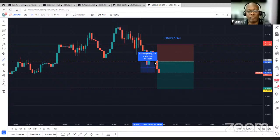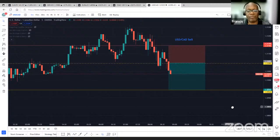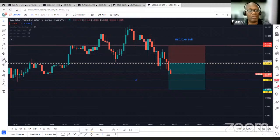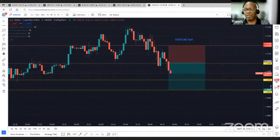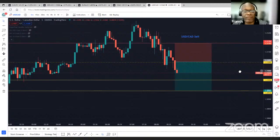So we're at about 6 pips already. By the time the price gets here, guys, I would say move your stop loss to break even, just so that it doesn't go back and you lose the trade which you are already winning.